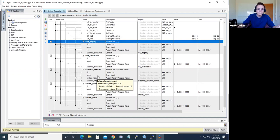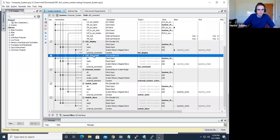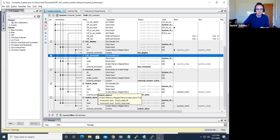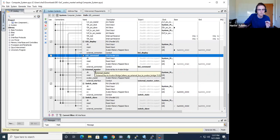Now, in order to tell the bus master what we want the LEDs to display, we have another PIO port here called LED command, which is hooked up to the ARM so that we can communicate a value into the Verilog. It will be sent by the bus master to the LEDs. And that connection between this PIO port and the bus master is in Verilog. So that connection is not visible here in QSys because we do that connection in Verilog by connecting some of these exported conduit signals. So this is what we looked at last time.